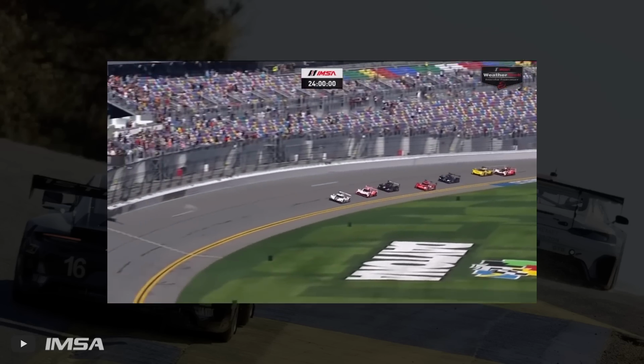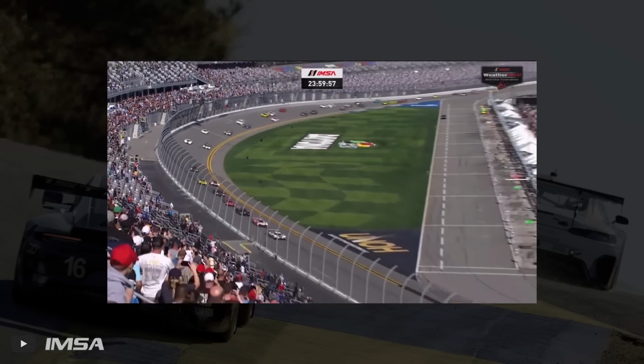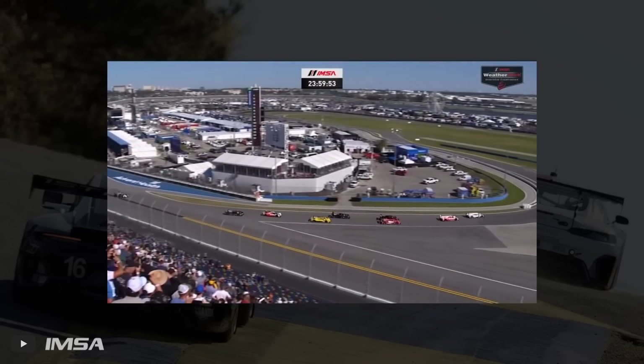Now, it's not a proper preview if I don't tell you a little bit about the track. The Rolex 24 at Daytona is, of course, a 24-hour sports car race held in Daytona Beach, Florida, taking place at the infamous Daytona International Speedway. Now, when you think of Daytona, you probably think of the oval that NASCAR races on. This race does not take place on the oval, but instead it takes place on the road course portion of the track, which does incorporate portions of the oval.